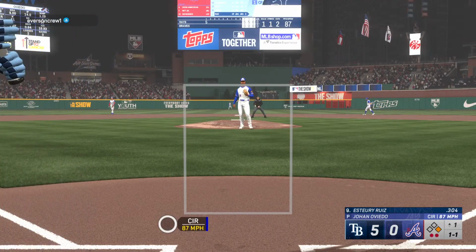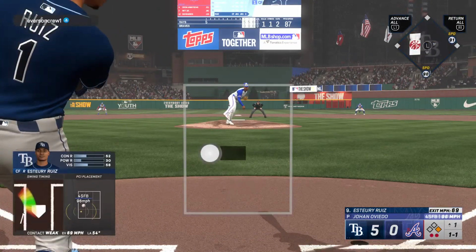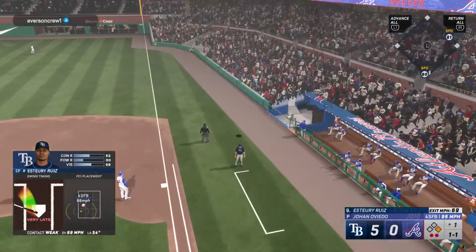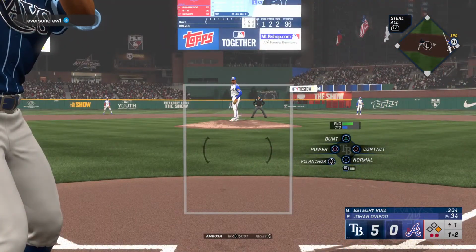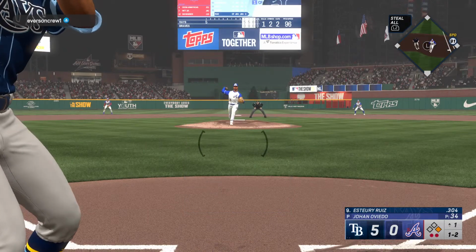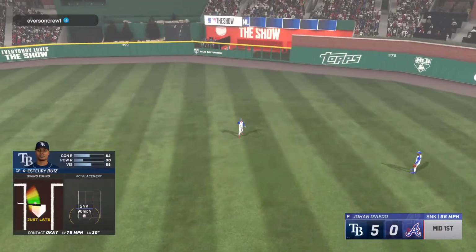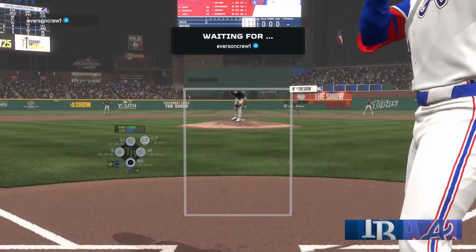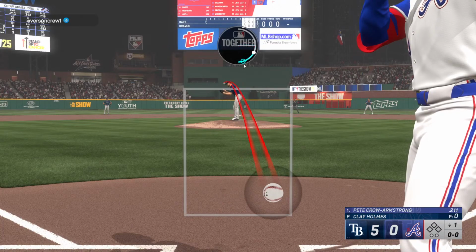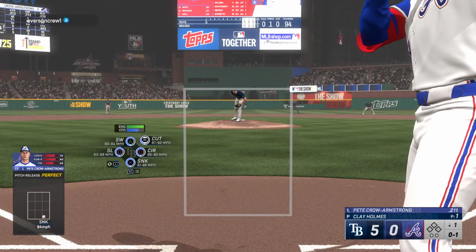Missed with a changeup, and the count even 1-1. Foul ball. Crow Armstrong on the move, makes the catch, and that's the third out. Back at Truist Park, and the batter now, Pete Crow Armstrong. And immediately pumps in a strike to the left-handed hitter.